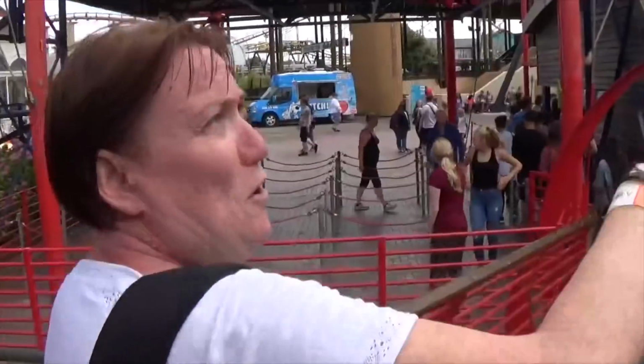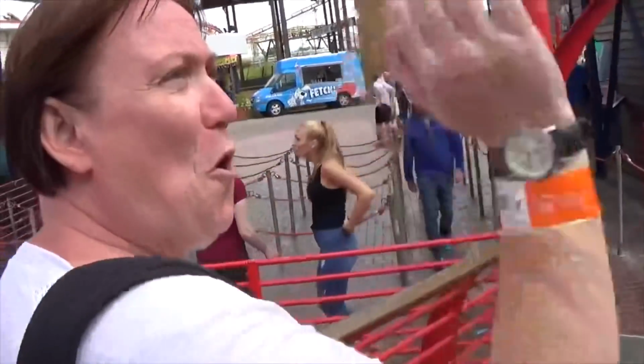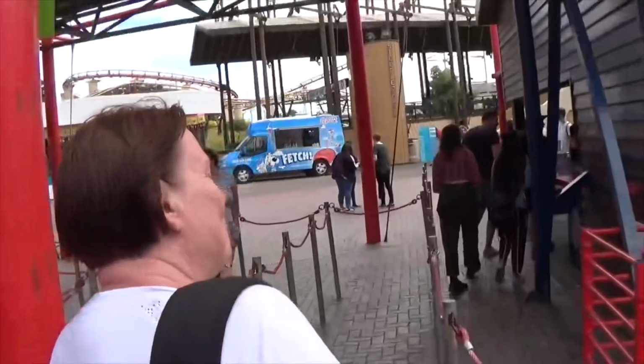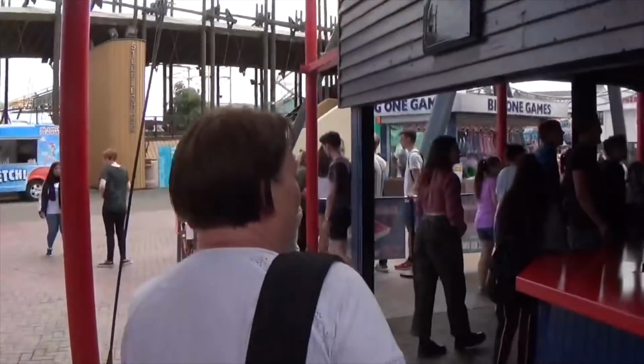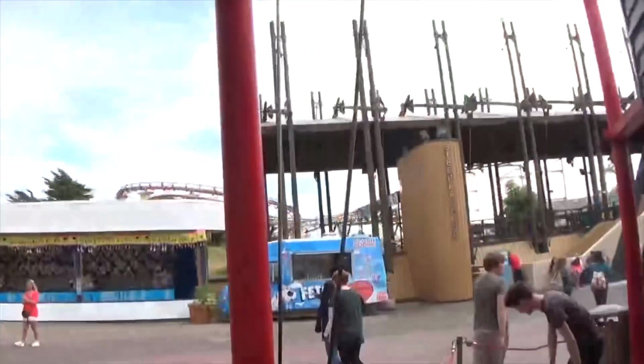Still rough. I think that might be my first go on the back row. It don't half flip you over that first drop. Yeah, it is rough. It drags you around, kicking and screaming, but it's good. It's a good ride. It's just a bit rough now. I mean, it's typical Arrow. That's why we love it, really.